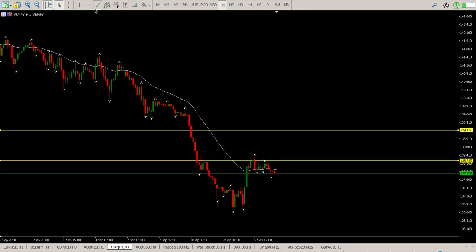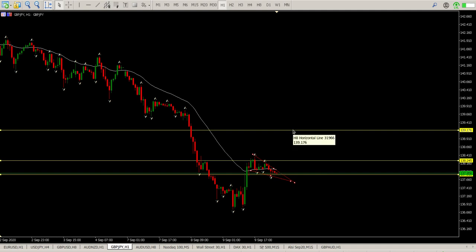And if you don't know what I'm talking about, there is the trend line, there's the flag, and if I just draw, well, price has already drawn one for us. So there's the range, and it's a falling wedge inside the range. So we'd need to break first the trend line, test the trend line, long, nice tight stop over here, and your measured move is going to be up here at 139.176.